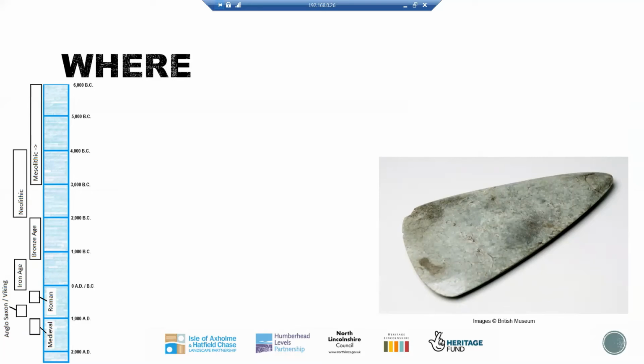And so moving on to the where, and this is actually one of the artefacts I am most excited to talk about because it is so interesting. So next we're going to consider where an artefact has come from and what that tells us about trade in the past. And this comes down to a few more specific questions.